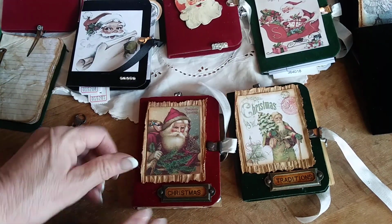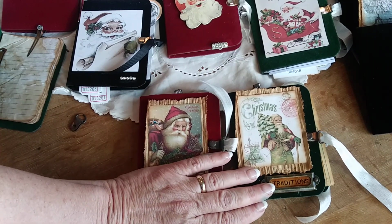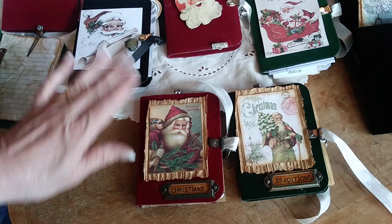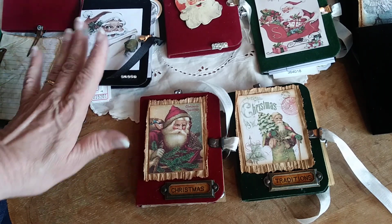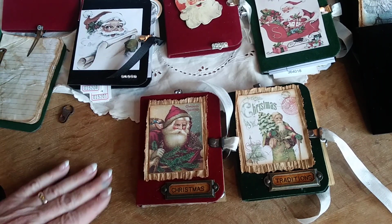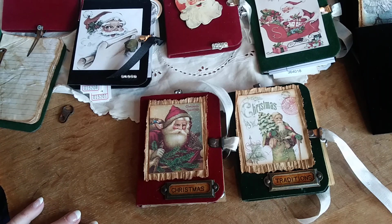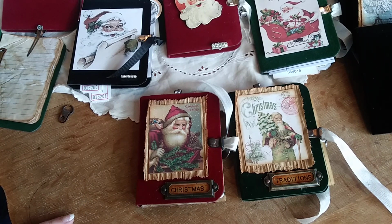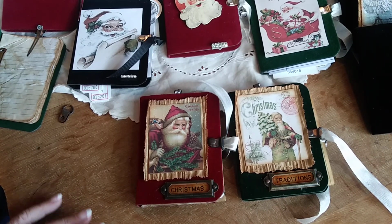I'll show you the vintage style Christmas ones first, because that's my favorite. And then I'll do the plain ones, and I did a black and white Christmas to show you just an example. These are in no way complete like Dee's book. These were just something I put together very quickly so I could list them in my shop.